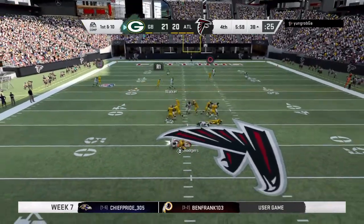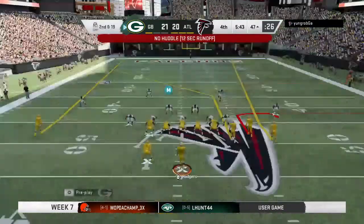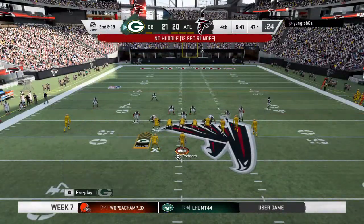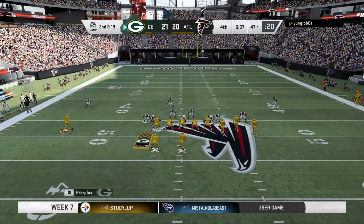Working from the gun. Rodgers. Nowhere to escape, and he goes down. And they need to work to at least get some of this yardage back after the sack. 2nd and 19.